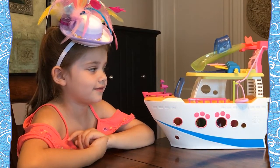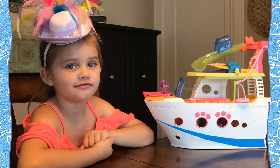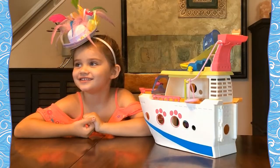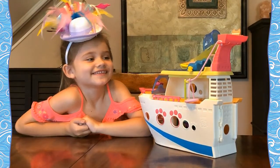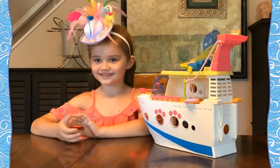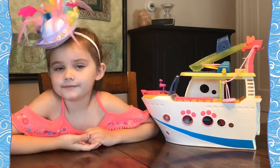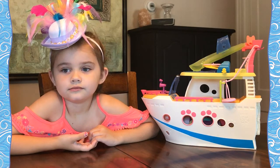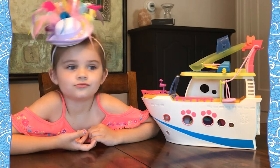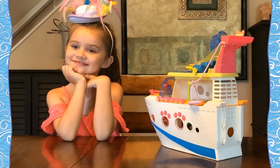What do you think of this toy? How would you rate it? 100 million. Best toy ever, right? 100 million is really high. That's a very, very high rating. Okay, I think you're gonna have a lot of fun with this, and we can go upstairs now and get the plane and bring the plane down and some of the characters, and you can have the whole day to hang out at the table and go on vacation right here in the house.